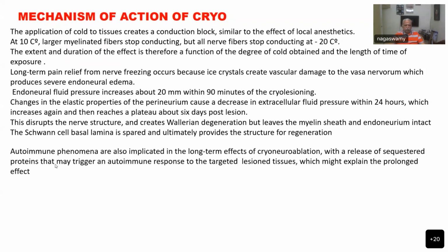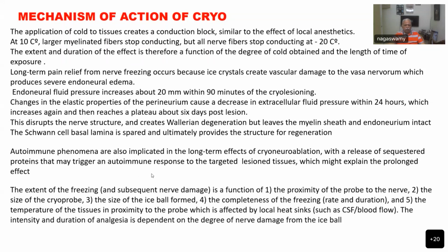Now, there is another autoimmune phenomenon also implicated in the long-term effects of cryoneuroablation, which causes a release of sequestrated proteins that may trigger an autoimmune response to the targeted lesion tissues, which might explain the prolonged effect. So, apart from this Wallerian degeneration, this autoimmune phenomena, where the proteins that are released cause this response, is another reason for the longer duration of pain relief.